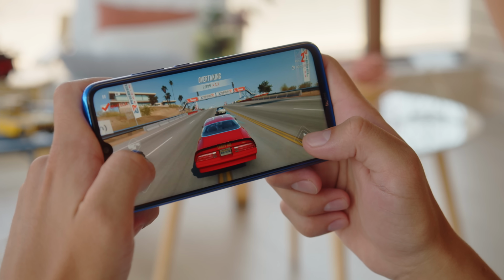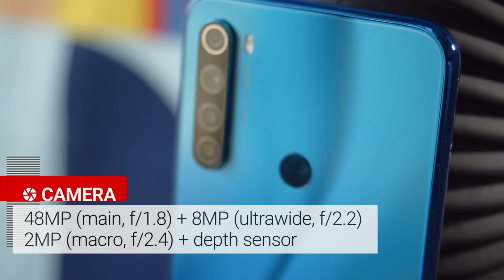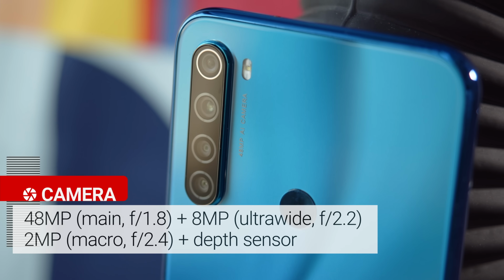While the cameras of the Note 8 2021 are the same as on the original one, there are some differences in processing because of the different chipset. The cameras include a 48-megapixel quad Bayer main cam, an 8-megapixel ultra-wide, a 2-megapixel macro cam, and a depth sensor.